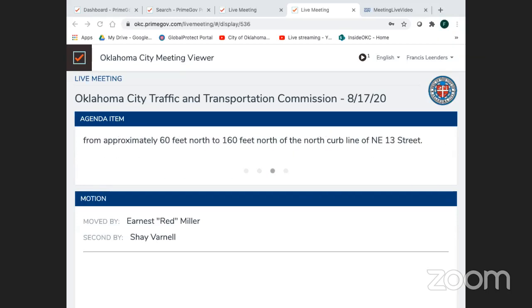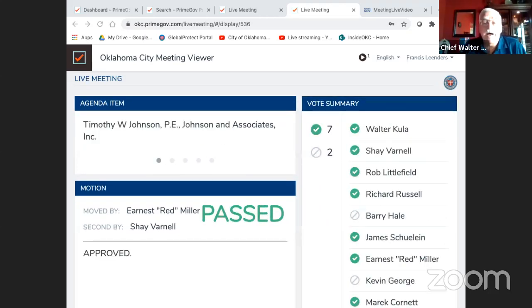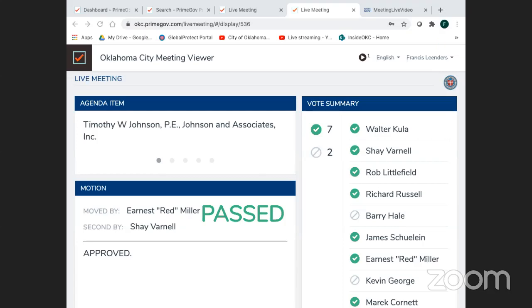Commissioner Littlefield, I vote for approval. Commissioner Schuline, Aye. Commissioner Miller, Aye. All right, there it is. Items passed, all 7 votes.